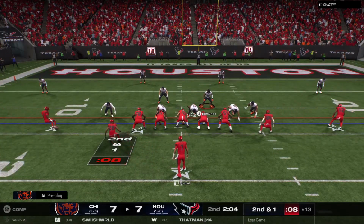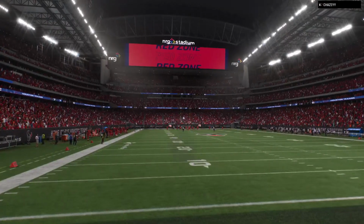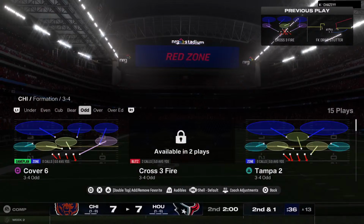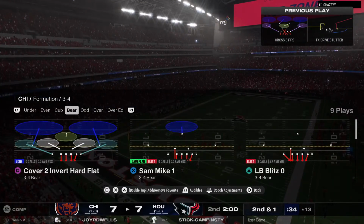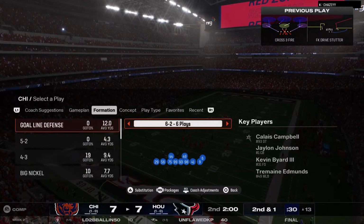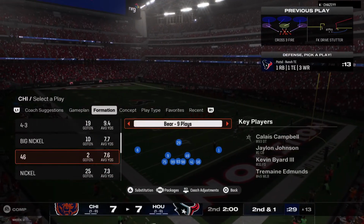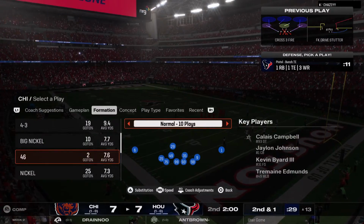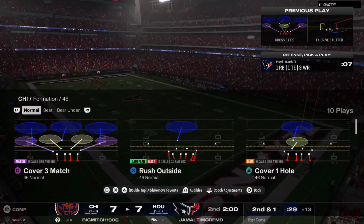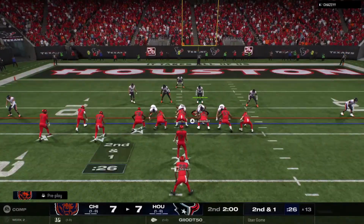Stroud, he's going to audible to something else. We've hit the 2-minute mark of the first half, all knotted up at 7. Just need a yard here. 2nd and 1.